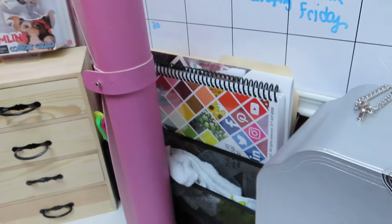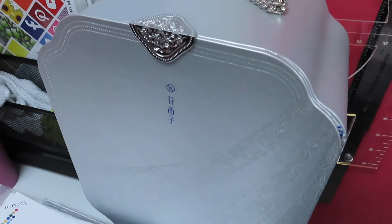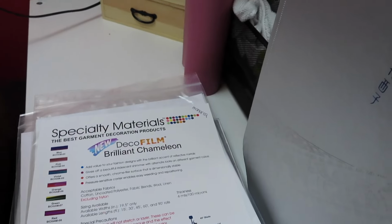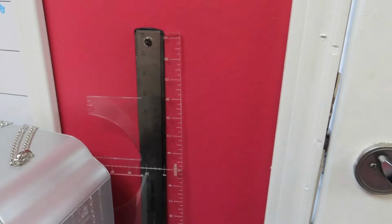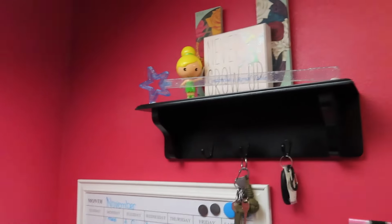Then I have one of the specialty materials product guide. In that silver thing, there is more earrings. Then right here, because this is new material, this is all the Subliflex material. I just have it sitting out. I haven't put it away yet. I have a screw in the wall to hang my rulers and the new t-shirt guide. Then I have artwork. That's one of my Mickey pictures.